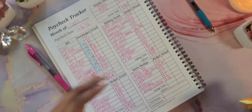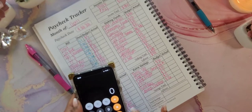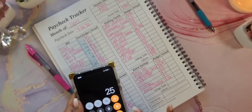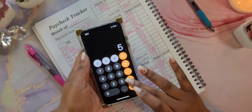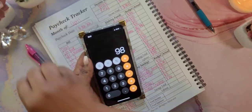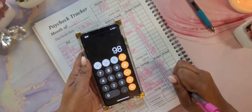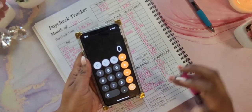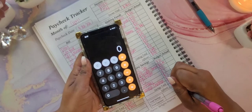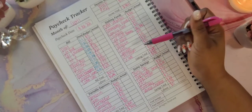Now let me add this up to make sure we are on the right track. 20 plus 25 plus 5 plus 10 plus 7 plus 5 plus 26. Okay, 98. Okay, so we'll take our 98 here minus 98. It leaves us with a zero balance.